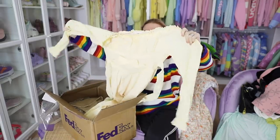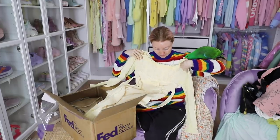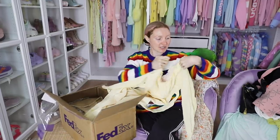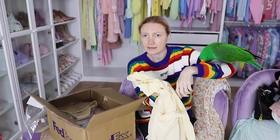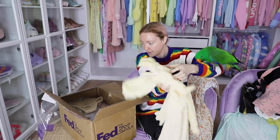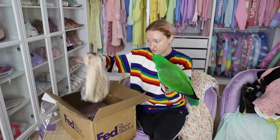Oh, yay, long sleeves! Yes! Oh, this is very Bridgerton from the looks of it. I wonder, can I wear buttercup yellow to a wedding? I don't see why not. Okay, yep, this one looks promising. All right, hats. Not gonna be wearing hats to the wedding, so we'll have a look at those later.